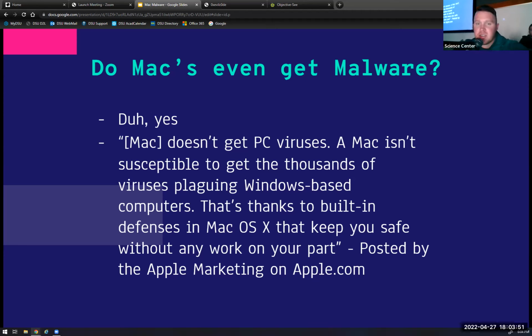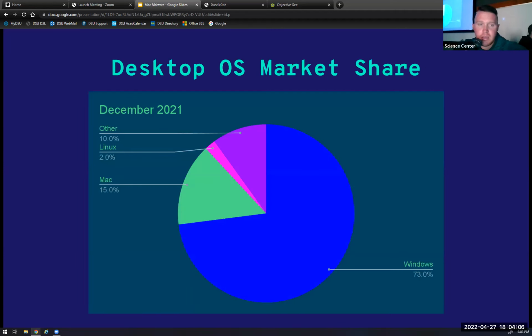The main reasons they don't get nearly as much malware, though, are not necessarily due to just the heightened security and the lockdown OS, which is definitely part of it, but it is also due to their lack of presence in the enterprise computing market and the lack of cross-platform malware. Currently, Macs have about 15% of the desktop OS market share as of December 2021. But back in January of 2013, Windows had 91%, and Mac had 8% of the share.